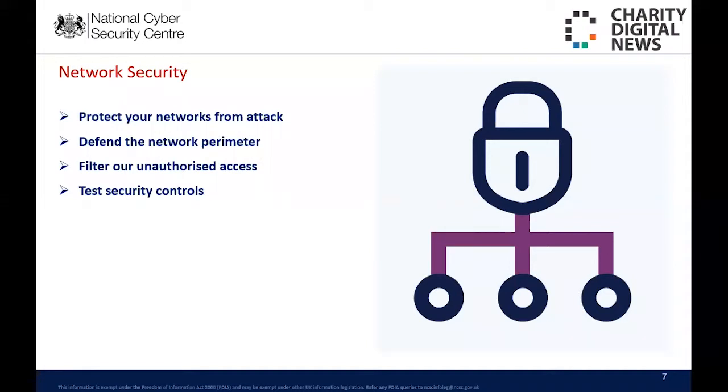Defending the network perimeter is obviously key, because the idea is to not have things getting into your network in the first place. And there are some technical solutions to this. Most software will come with security controls built into it. And when you're particularly setting up cloud, there will be various levels that you can set in terms of the security and how you want to defend your charity. As I said before, firewalls and antivirus will assist you in that.